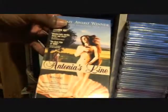Okay, and right here I have some VHS tapes. I don't want to go too much into it. I want to get right to the Blu-rays and DVDs, but I just want to show you a couple of them. This is a great movie called Anatomy's Line. Okay, there you can see that. Great movie, a great foreign movie.